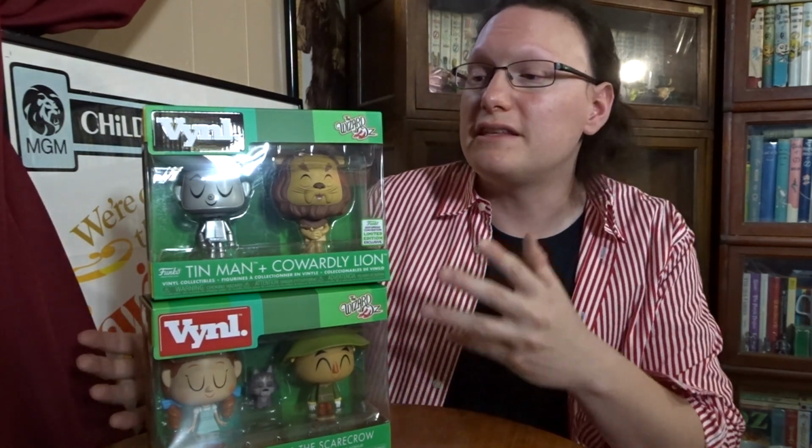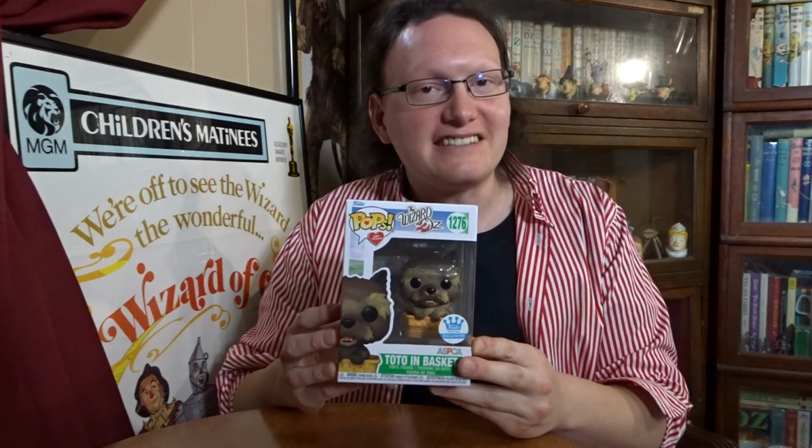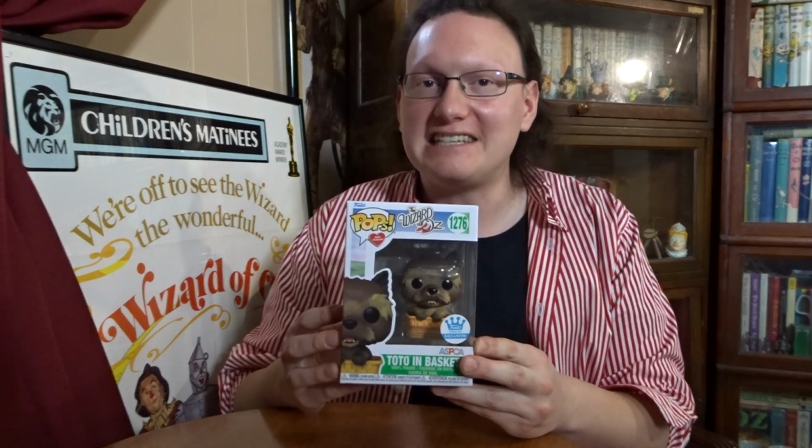The box is very similar to the previous one, and this was all the ones that they produced with these sleep eye versions of the Oz characters. And out of nowhere, kind of yet again, Funko produced another vinyl figure, and this one was of Toto in the basket. This one was released last year.